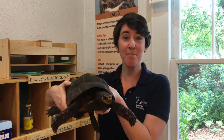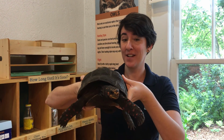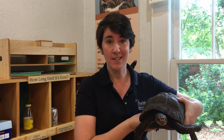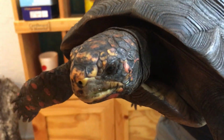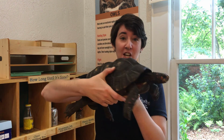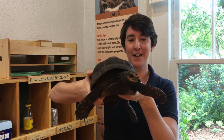So this is my pet tortoise, Gimlet, and Gimlet is a red-foot tortoise. Now they are found naturally in South America where they like forested areas. They are technically omnivores, although they mostly eat fruits and vegetables and leaves. They will eat some carrion in the wild if they found it though. Now he is full grown, he's about 12 years old, and I do know that he is a male because of the shape of his tail. The females have short little stubby tails and he has a very long tail.